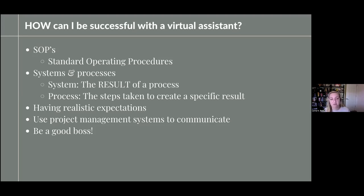I always talk about, think about the best boss that you ever had. And typically that person had realistic expectations, right? And even more so, they had verbal expectations or written expectations. So I know all the great bosses I've had or great clients I've had, I knew exactly what they wanted me to help them with, and I had the tools to do the job, and I knew exactly how they wanted it done.